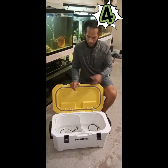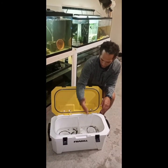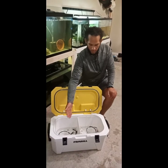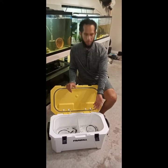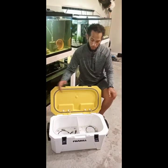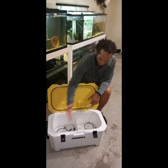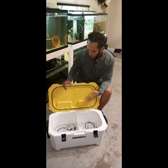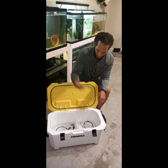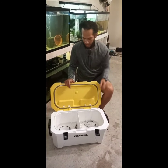Another reason why I feel that this is the best bait box on the market is because you can divide your bait, as you can see here. I have my crayfish on one side and I have my mosquito fish on another side. So I have the bait separated. Also, you can divide it 50-50 as I have here, or you can divide it 70-30. So if you wanted to have blue crabs and live shrimp, or if you wanted to have pinfish and chubs or whatever, you can divide your bait and keep everything separated.